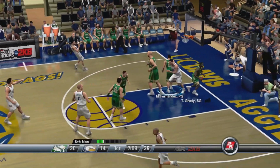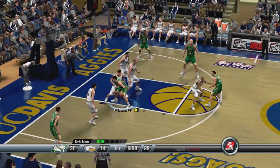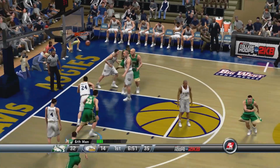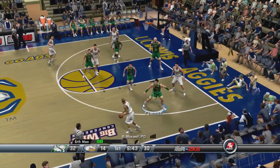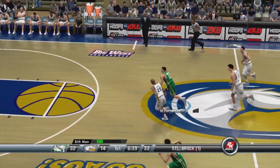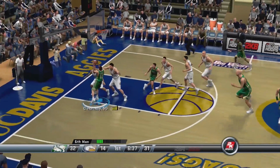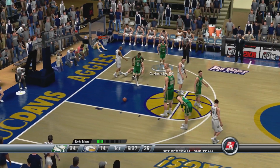And Graham with a layup. So UC Davis starting to build a little bit, but we are just way too talented for them. Here's Frank Leno with a layup. Good. Makes it an 18-point game again. Here's Maxwell. Going to pass it inside. Stolen by Brock. And here's Fernandez. Matthew Fernandez going to pass it over to Hornsby. Hornsby lays it up, gets the bucket and the foul.